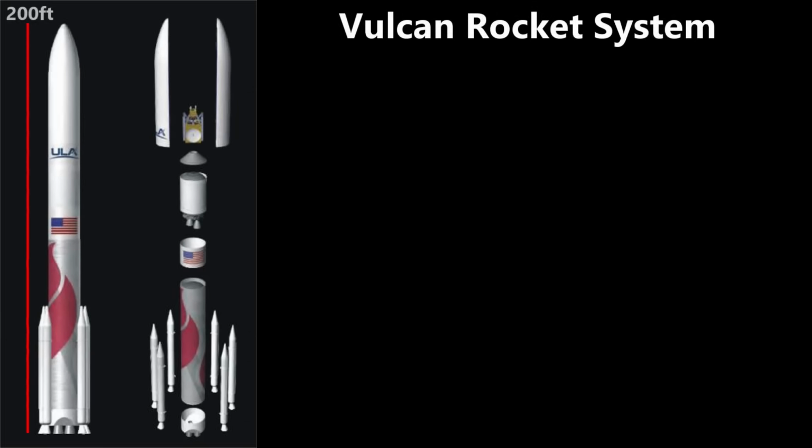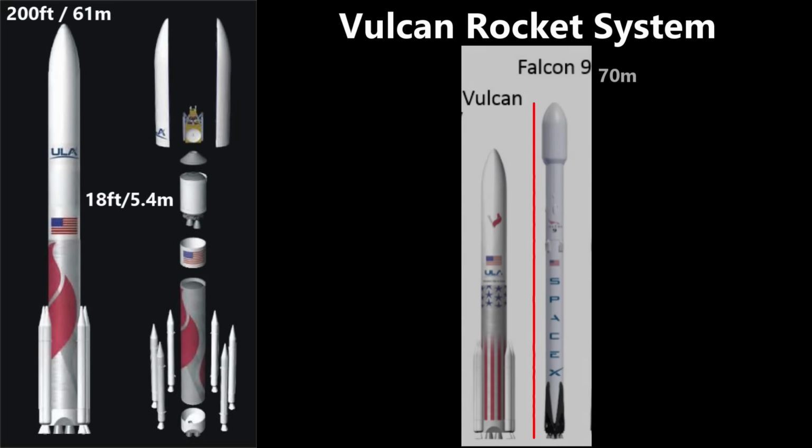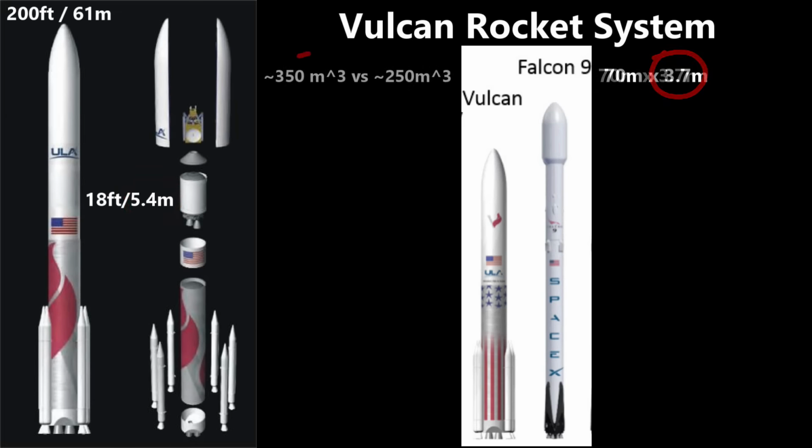The Vulcan rocket is 200 feet tall and 18 feet in diameter. That's 61.1 by 5.4 meters for the rest of the world. This is not as tall as the SpaceX Falcon 9, which is 70 meters tall, but it is wider. This gives Vulcan a higher volume than the Falcon 9.